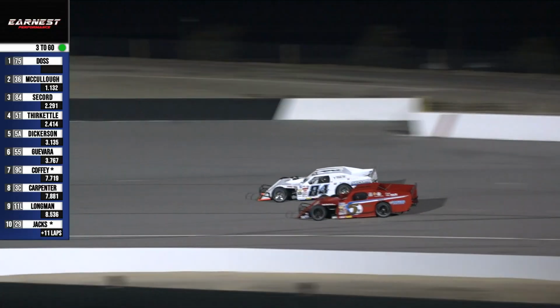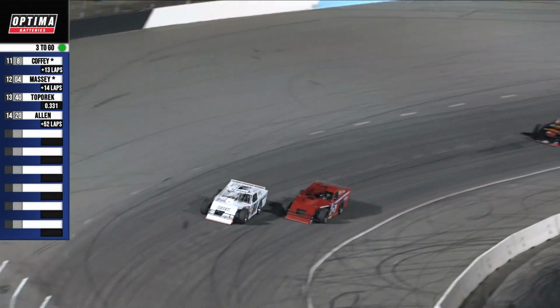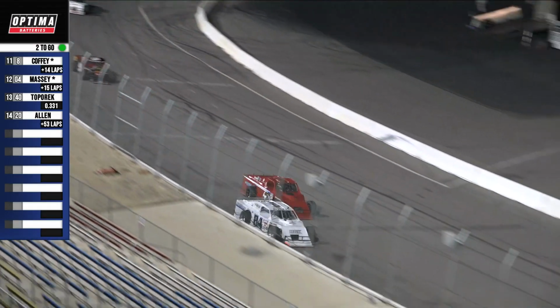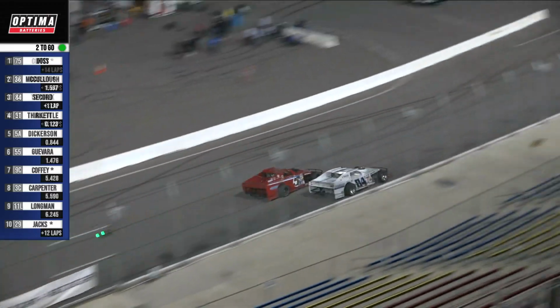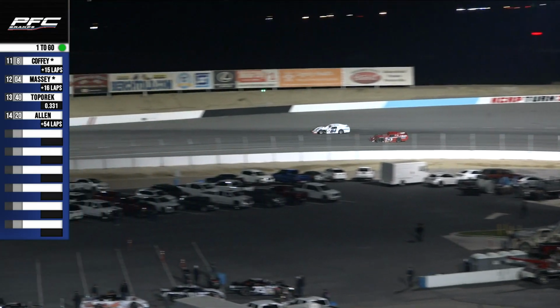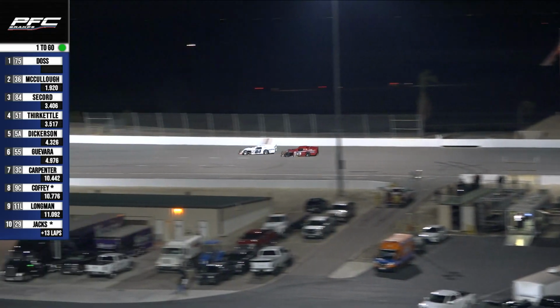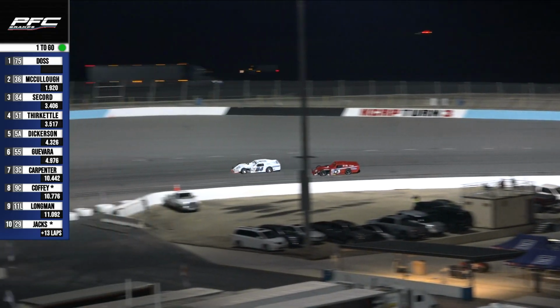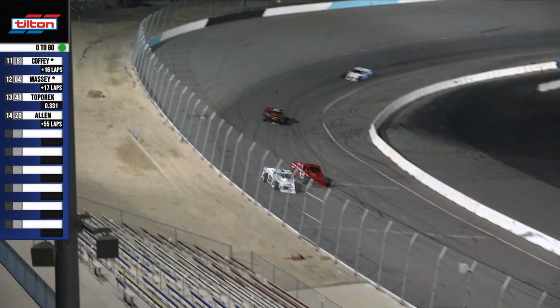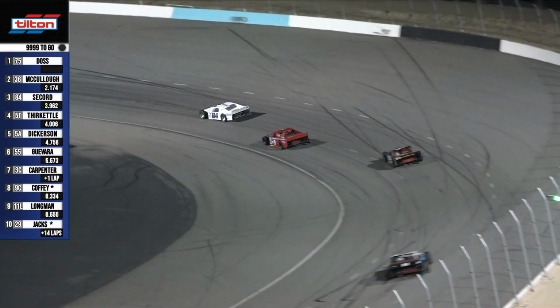Chipping away, Third Kettle's trying. But Secord has the lane he needs to stay ahead of the 5. Gotta stay off of each other though. 2 to go. 1, Secord goes high. Third Kettle down low. But through turns number 3 and 4, Jeremy Doss gonna cap a winning season here in the Spears Manufacturing Modifieds, takes a win at Kern, and takes the 2020 Spears Manufacturing Modified Series Championship.